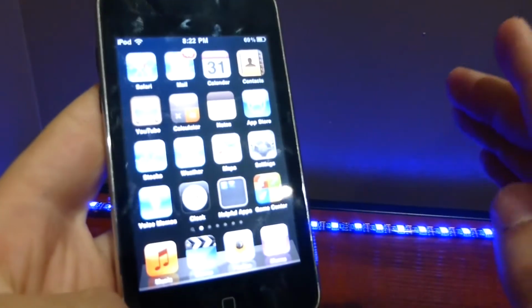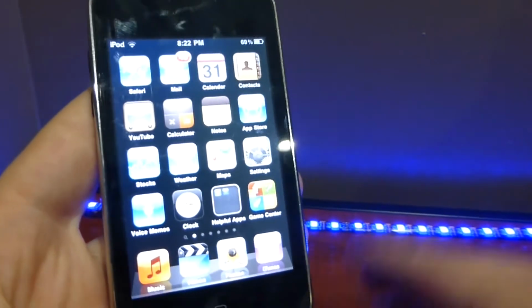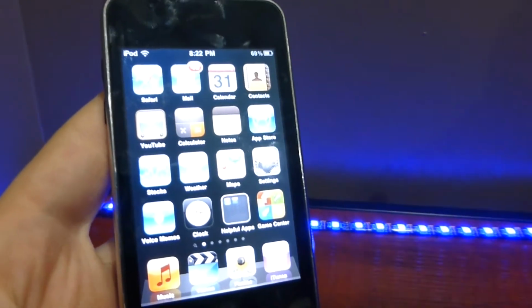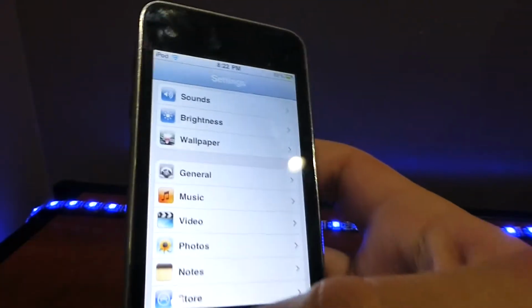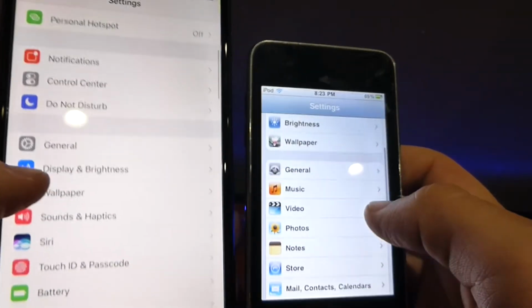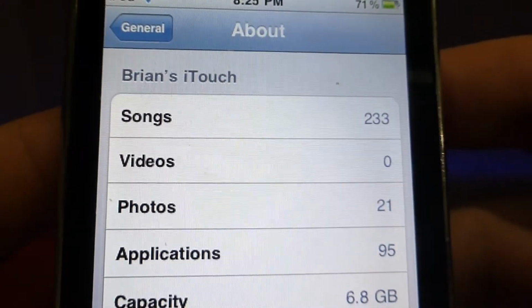Some way, somehow, I was able to remember the password, and here is the actual iPod Touch 2nd generation. I do want to show you guys the settings and what software this is running. Does anyone actually remember this? Just to go ahead and show you guys iOS 10. Settings are completely different. As you can see, I have some very old games on there as well. So I'm going to show you the About section.